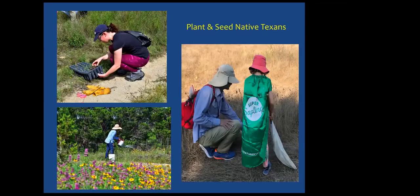The second step in restoration is planting and seeding native species. What species goes where and when depends on site conditions and is the topic of other talks in this series. Most importantly, plant and seed native Texans, lots of them. Diversity creates stability and stable environments are more resilient.